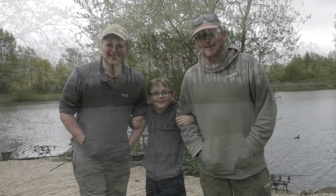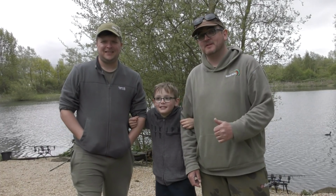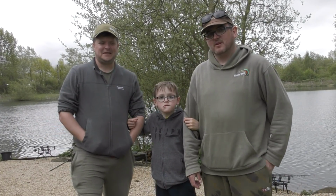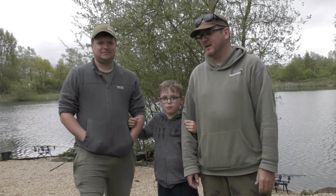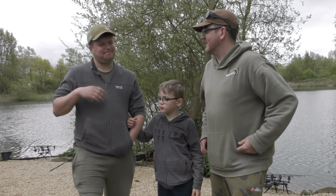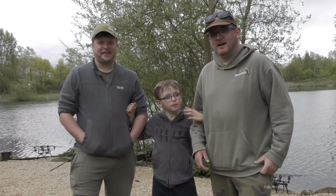So we're at Linear, on St John's. We're coming into our second night now, so it's a bit of a late intro. We've had a mixture of things, torrential rain and high winds coming in. We've managed to pick what we were told was possibly the best peg on the lake, but it seems to be a weedy section of the lake.